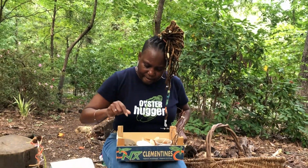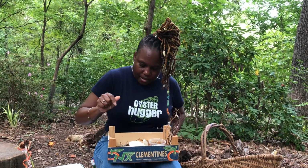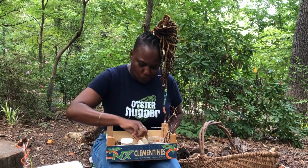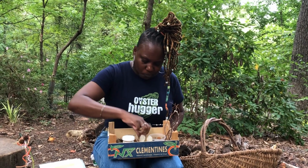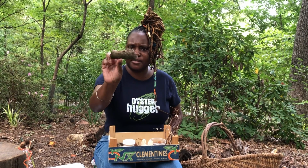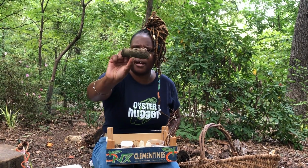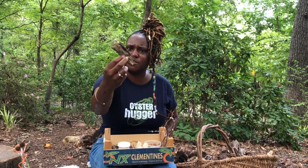I also have a rock. So this side is pretty flat, this side has a little lump on it. How would you use it? I also have some more tree bark, a little piece of tree bark. Tree bark is great for fairy houses. You can see it looks one way on the inside and another way on the outside. How would you use this tree bark?